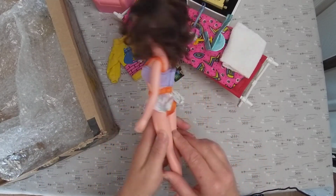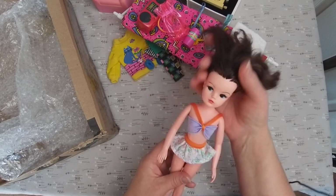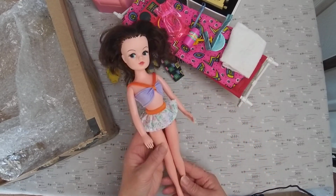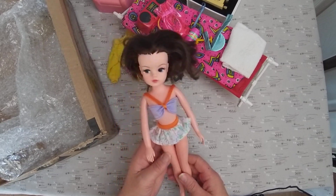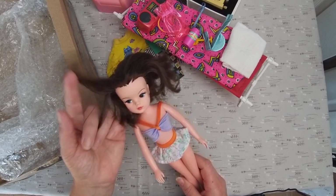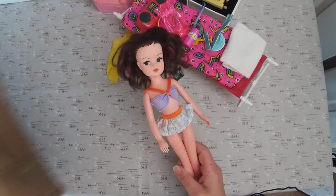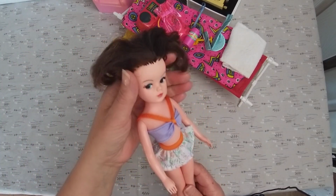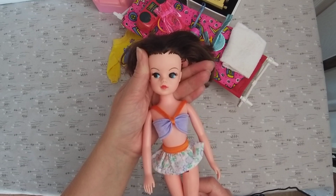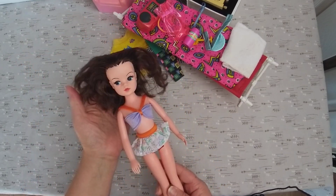She has this absolutely adorable little bikini on. And all in all, I think she's a lovely little doll. And again, for the price, I am so pleased. I've been waiting to get out of this box for ages, but I was determined to do a block of things rather than just one thing. So I'm going to move the box to one side and we'll have a double take at what we've got. Look, she's even got all her eyelashes. This doll has been looked after. Whoever had it, they've really looked after it.